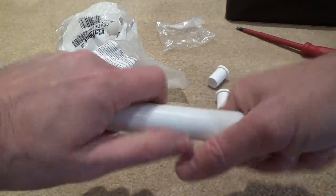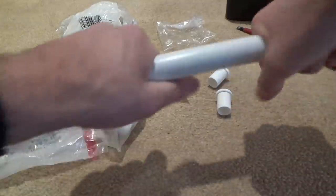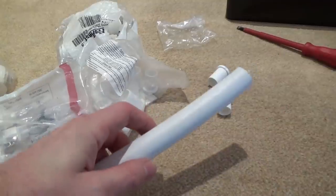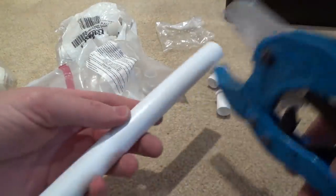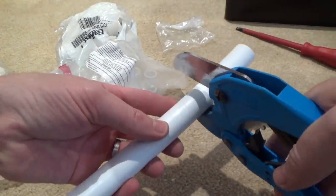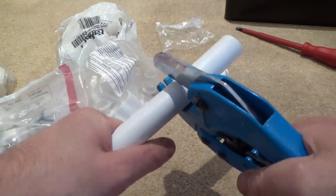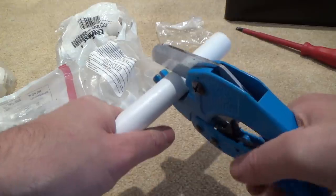So I'm just going to try to straighten up the pipe a little bit. Really, I only want a section from the middle. Let's cut it up again. I know this is a waste. It was really just for the filming. So let's do it there. So a little bit down.